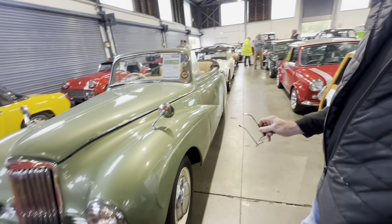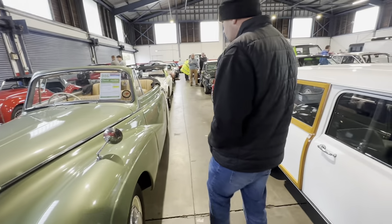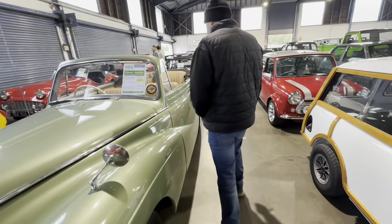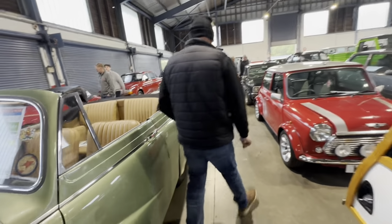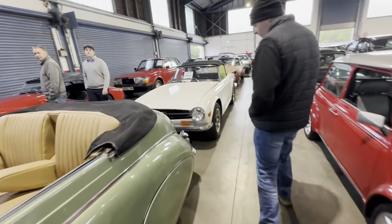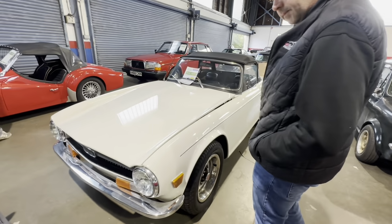Was that here before? I don't remember seeing that. I've seen one in one of the auctions, I think, Rob. Chris, of course, has got his eye on a couple of cars, so you can put your guesses in the comments down below what you think it is that he's going to be bidding on. You bid on 3 cars down here last time and didn't win any of them, did you? No. TR6 looks mint.